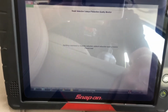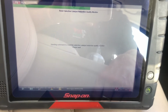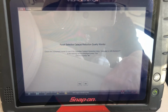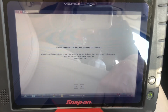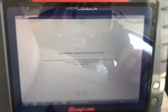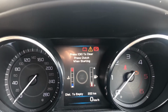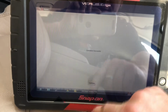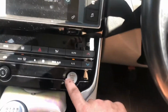Sorry about the glare, I know you can see me in the background. I'll check the cluster to see if it's still displayed or not. It says have we pressed the clutch, but it's not giving me any more messages. I'm going to say no. Operation successful. Continue. Switch the ignition.